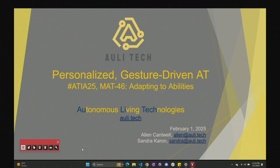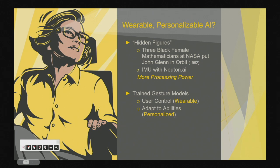We are with Autonomous Living Technologies, otherwise known as AULI.TECH, and we'll be talking about personalized, gesture-driven assistive technology today. Sandra is wearing our Cato device. This is wearable artificial intelligence. It's an inertial measurement unit, so gyroscope and accelerometer on board. It also has a tiny machine learning AI model that recognizes gestures that we're able to then turn into commands to different systems that people would want to access.